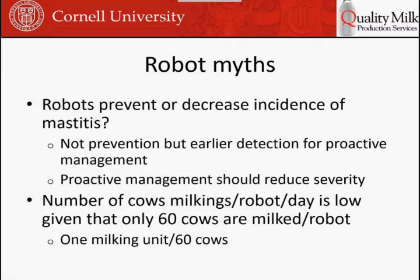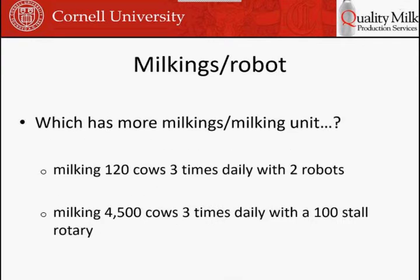And then the number of cows milked in a robot per day, I think in my mind there's been this mindset that if we only have 60 cows per robot, there can't be many milkings per robot. And in fact, again, as I said, we'll go through this, but there's many more milkings per individual milking unit in a robot than we can get in a large dairy.